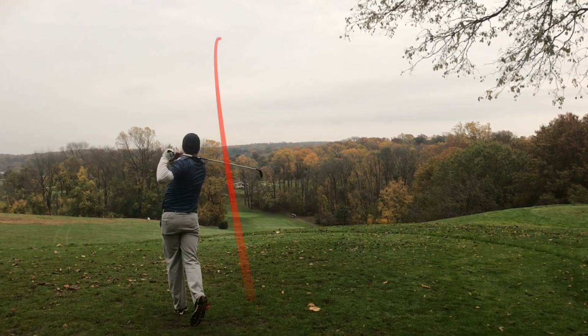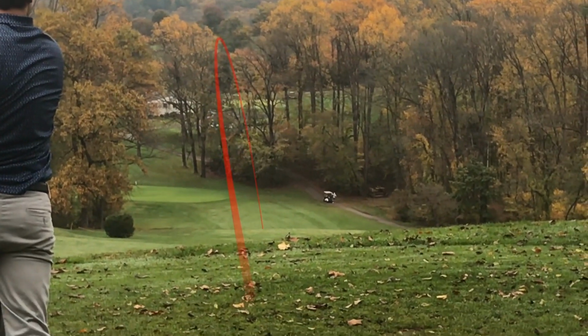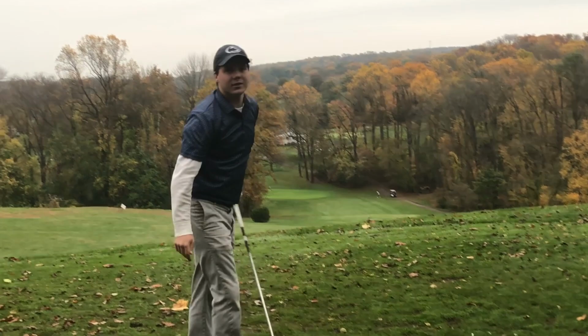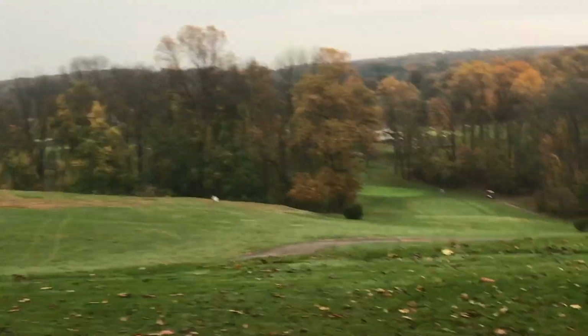whatever. Nice fade. Didn't quite catch that right. A little toey, I think. But where did it end up? In the middle of the fairway, so we can't complain.